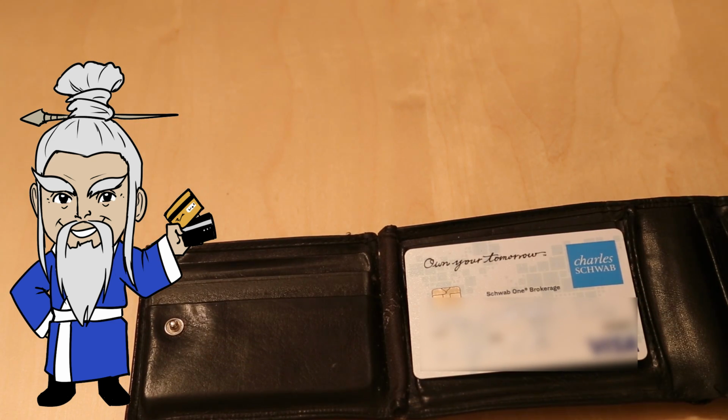Now, this isn't a credit card. It's actually a debit card. Charles Schwab is a brokerage. That's basically a bank that lets you use your account to buy stocks and shares. And this is the debit card that you get with their standard brokerage account.